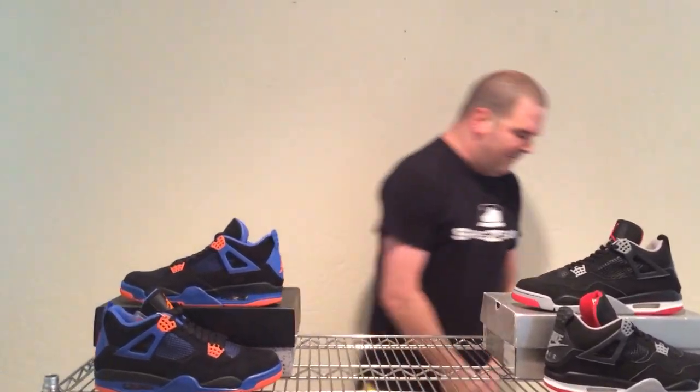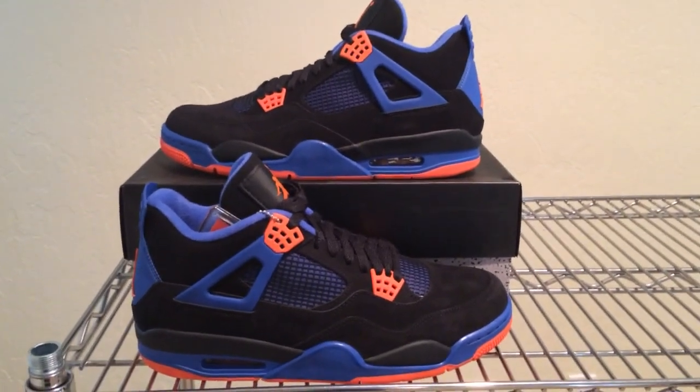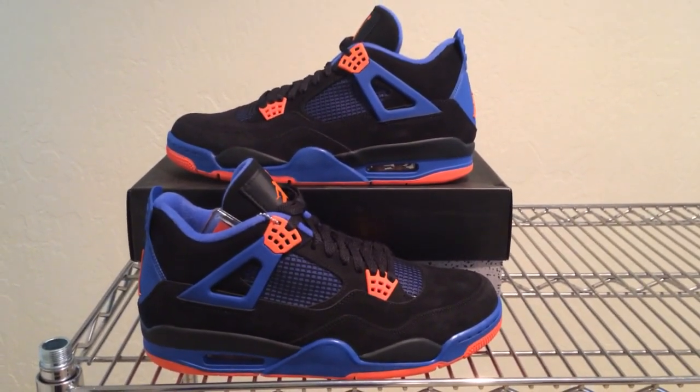Many of them were in the OG colors, and some were in new colors, like this colorway, which is reminiscent of the Cleveland Cavaliers jerseys back in the 80s and 90s. Nowadays, the Cavaliers are more of a burgundy and navy, but back in the day, they were a bright royal blue and orange. If you go look at old footage of Larry Nance, Brad Daugherty, Mark Price, you'll see Cavaliers jerseys that look just like this shoe. Come on over here and have a look at this shoe. It's beautiful. It features a black suede upper with accents that match the Cleveland Cavaliers jersey.